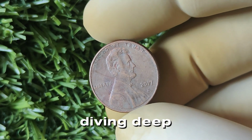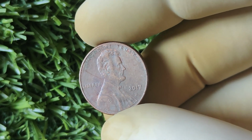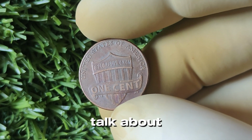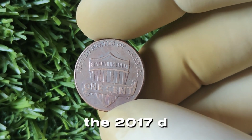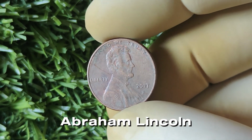We're diving deep into a coin that might just be hiding in your pocket, a coin that could be worth a staggering $1 million. Yes, I'm talking about the 2017 D Lincoln penny. First, let's talk about what makes this penny special. The 2017 D Lincoln penny was minted at the Denver Mint and is part of the ongoing series honoring the legacy of President Abraham Lincoln.